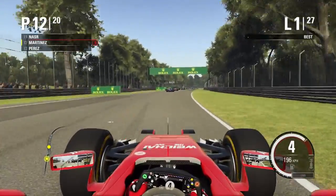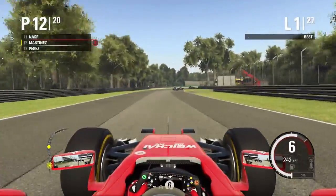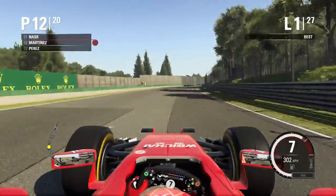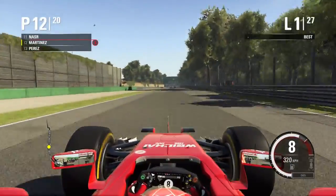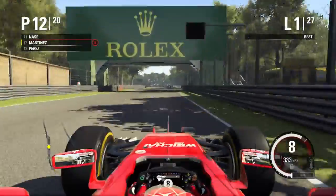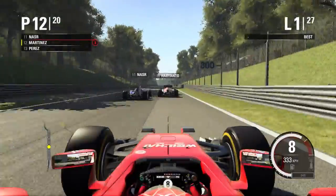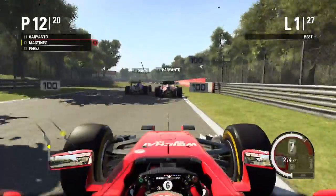Meanwhile, ourselves up into P12 now as we get past Sergio Perez here, going through Curva Grande, turn 3. Perez is still on our outside. Can he possibly just back out of that? That'd be absolutely fantastic. We can just literally back off, and yes, he does. He just backs out of it and decides to slot in behind us for P13. So we've got ourselves up into P12 already.